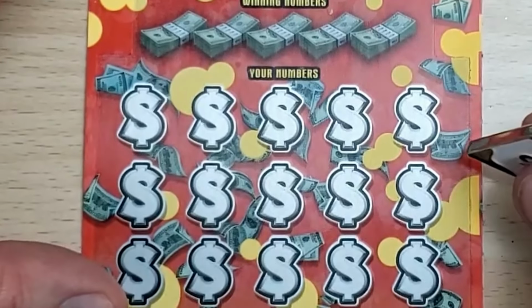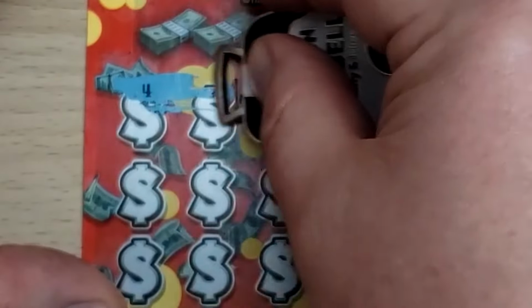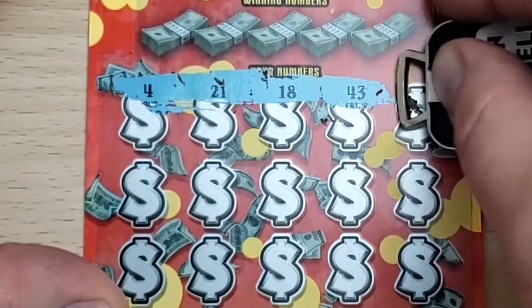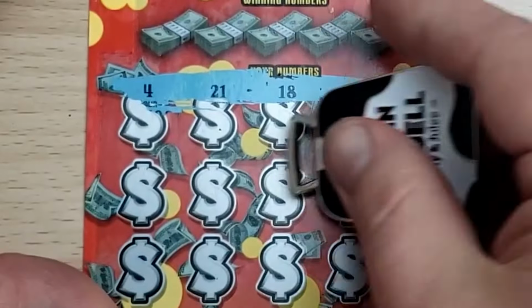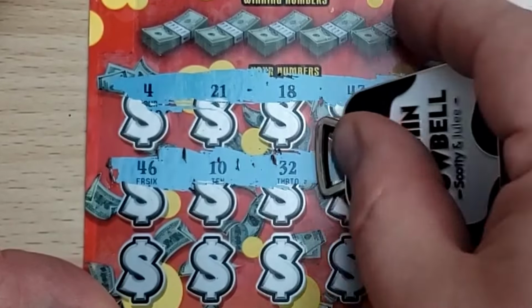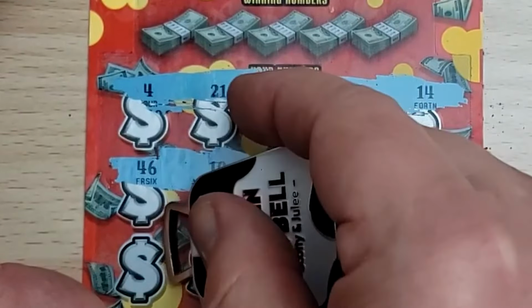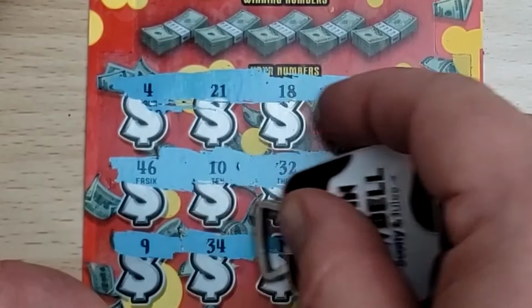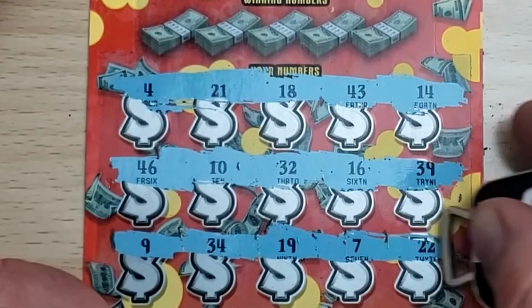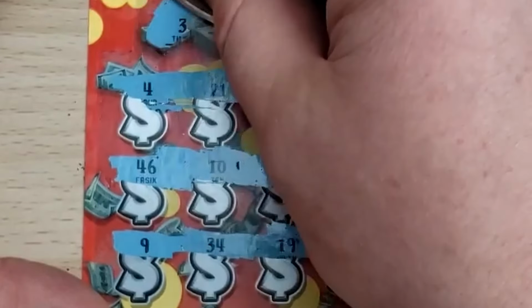Let's do it. Let's find a win. Let's do another symbol hunt. 4, 21, 18, 43, and 14. 46, 10, 32, 16, and 39. 9, 34, my 19, 7, and 22. Don't recall saying any duplicates, so let's find a match.